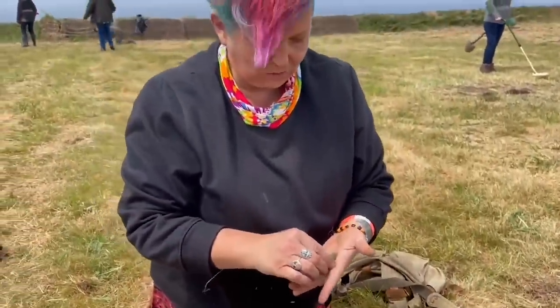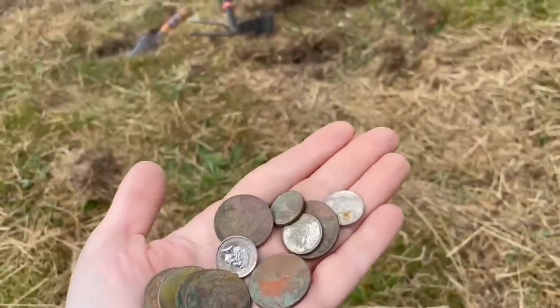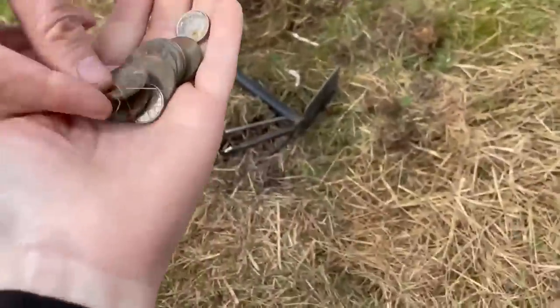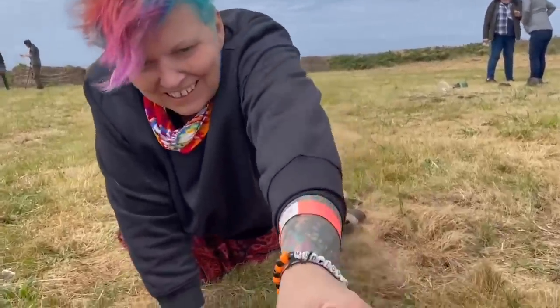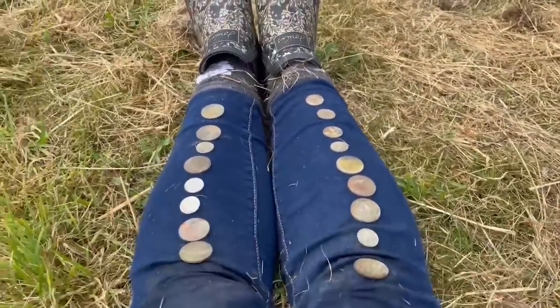Pounds. 2, 3, 4, 2p. Just imagine if this was like Roman. God. Or Celtic. Even if it was as old as the war. Thank you, I'll add it to the collection. This is definitely a hoard now.